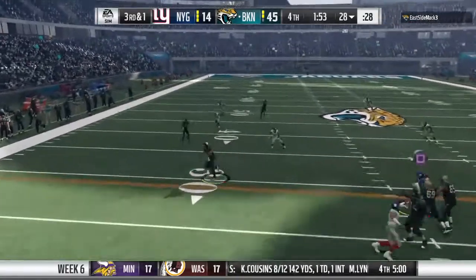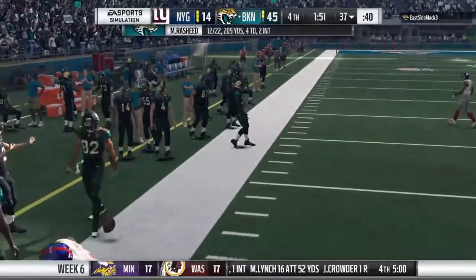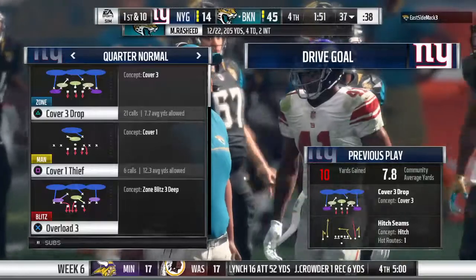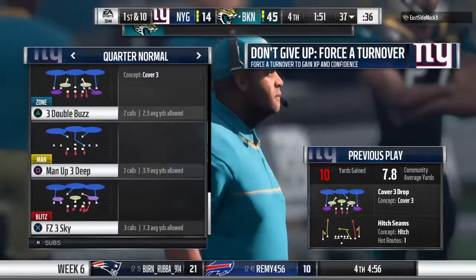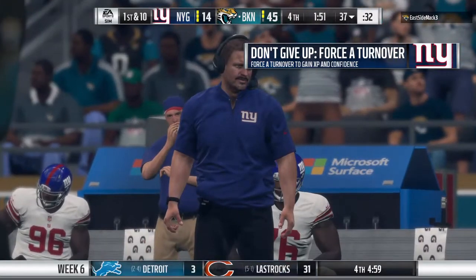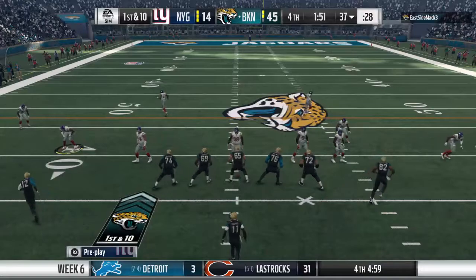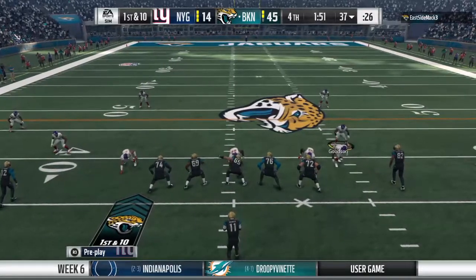They'll look to throw here. And he finds Safarian Jenkins. And he gets this up across the 35 before he's out of bounds. 10 yards there, good enough for a Jags first down. Nice job, nice patience right there. Put him on the right side, let him work his way across, put the ball in his hands, and let him work his way upfield with a catch.